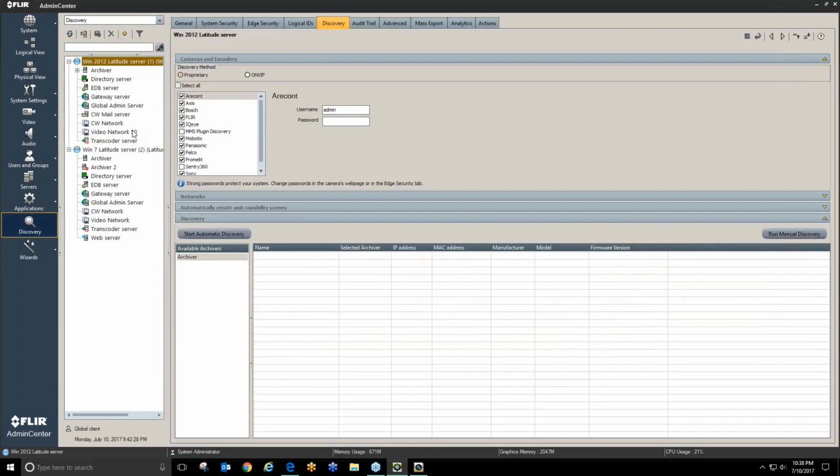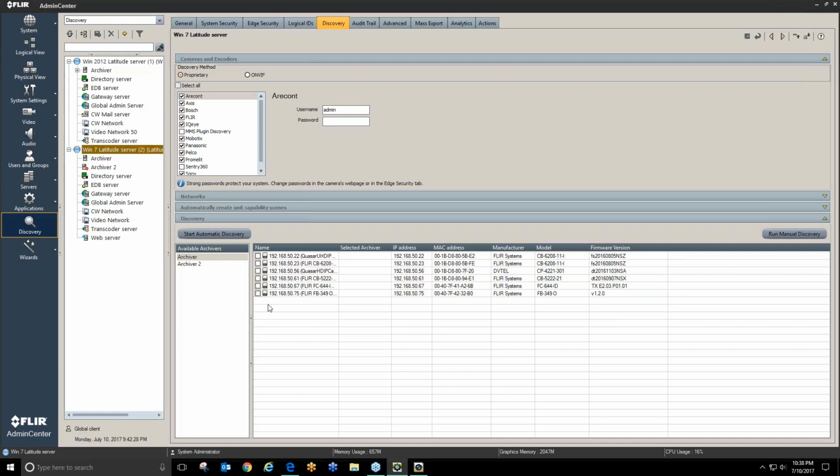Now, I do have two systems that I'm currently connected to. So this particular system down here, I did a little bit of pre-work to save some time for the demonstration, so I've actually just sent out the discovery request. You can see down here in the bottom of the window I have all my encoders already discovered. And you'll notice if you discovered cameras in the previous versions, it looks a little bit different. You'll see a list of archivers in your available archiver section over here. So I've got Archiver and Archiver 2.